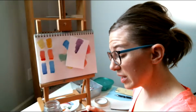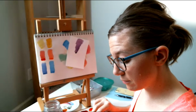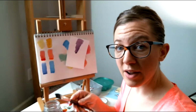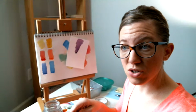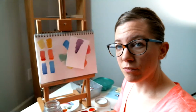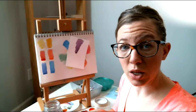And if you're a homeschool family, I really think tube paints are awesome because with a 5 milliliter bottle, you can fill 5 half pans full of pigment. So you can get 5 whole palettes out of buying just 3. Well, no, just buying 1 tube of paint per color that you need.